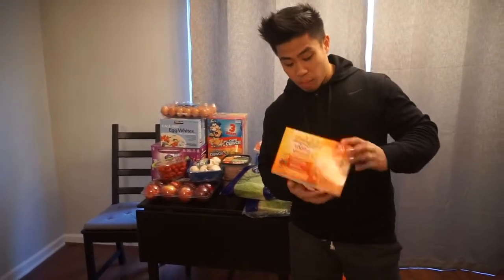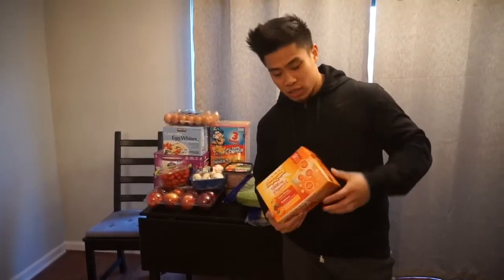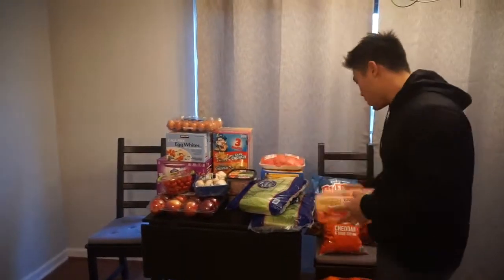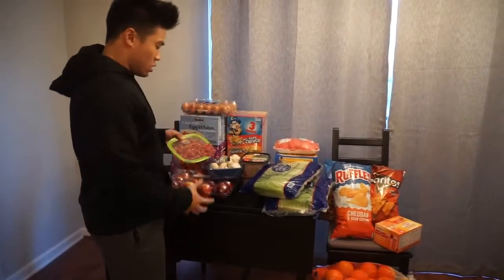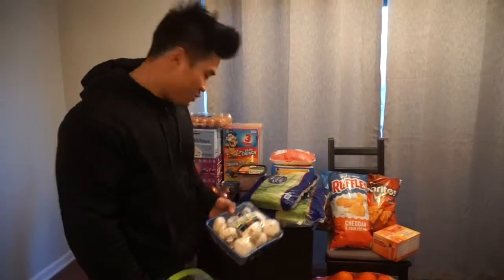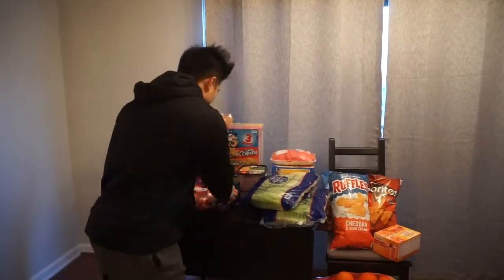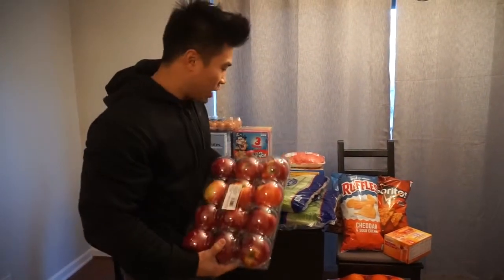Emergency. Super important this prep. One of my main goals this prep is to stay healthy, have a healthy immune system, and if I feel like I'm getting a little sick, I'm gonna be drinking a pack or 2 of these. Let's see what else we got. We got some cherry tomatoes, some mushrooms, and some apples. We've been pretty addicted to apples, so that's been a nice staple within the last month.